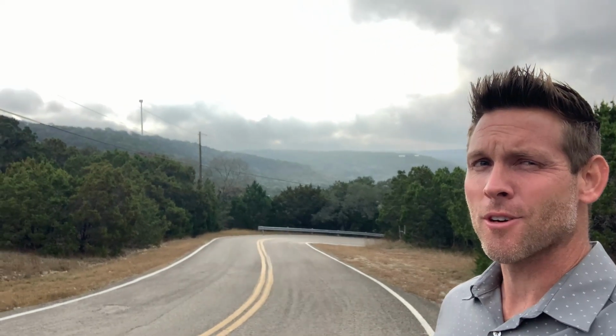Hey, so you're thinking of moving to New Braunfels, Texas, and your budget range is $700,000 to $900,000, right around that price point, and you're not sure what it'll get you? Well, some of the homes will come with views like this. So if that's what you're looking for, be sure to stick around because we're going to get started right now.